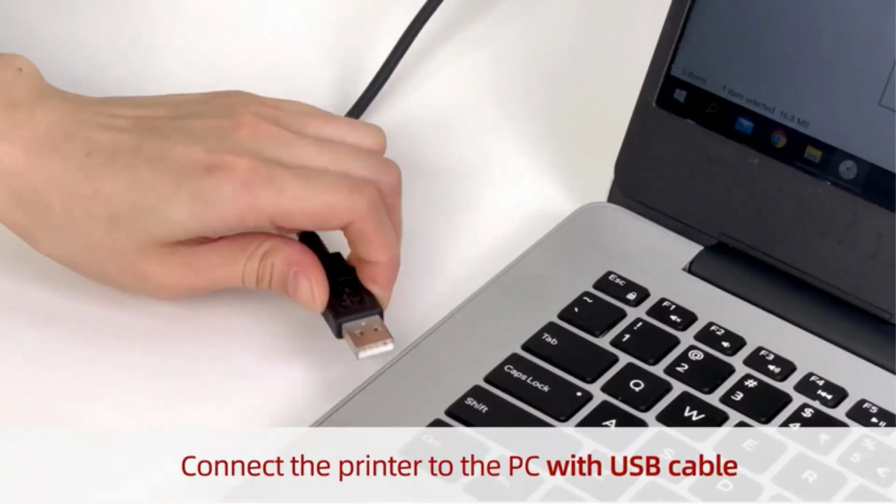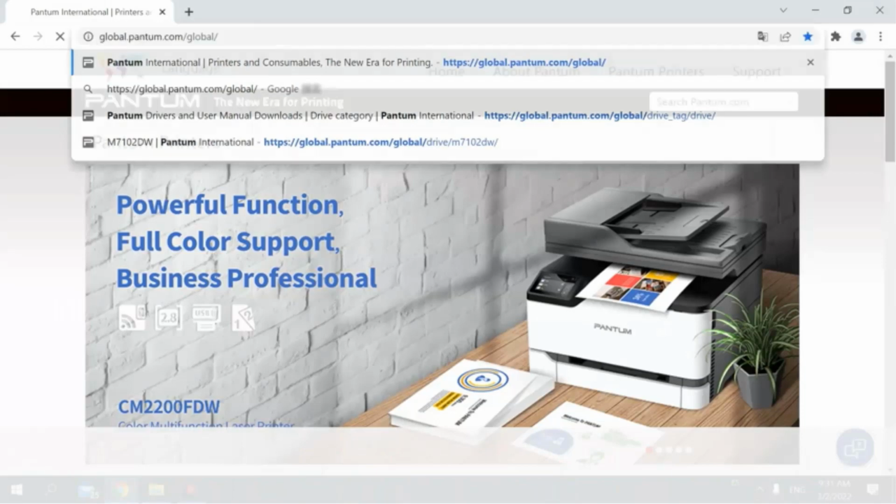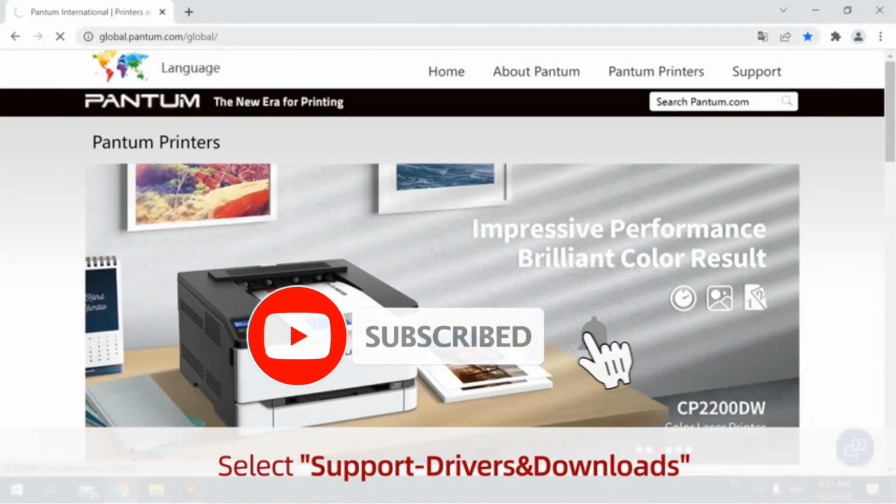Are you looking for the best printer under $100? In this video we will look at some of the best printers under $100 on the market.